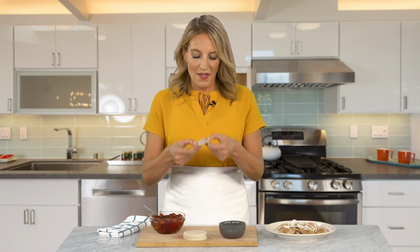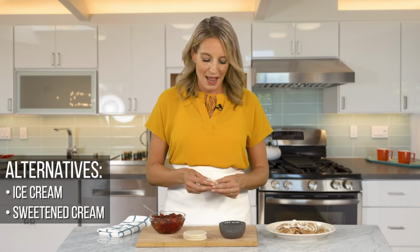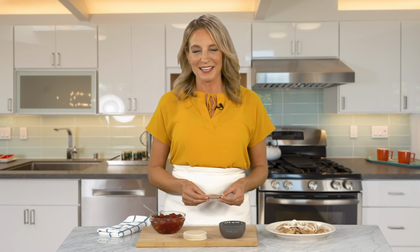So here I've made a cherry dumpling, and you can just saute those in some butter and serve them with some sugar and cinnamon on top. Ice cream would be nice, or some sweetened cream. But again, have fun with your dumplings. Try Asian flavored fillings, Ukrainian fillings, whatever it is that you have on hand or that you think would be delicious for you and your family.